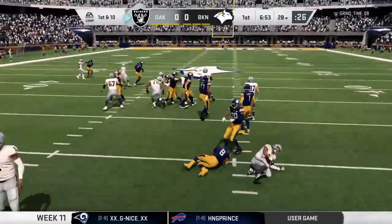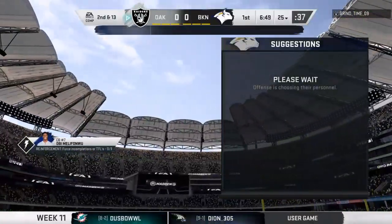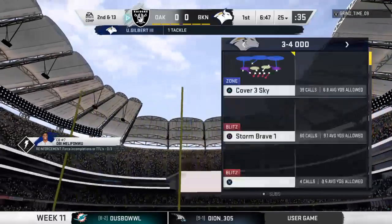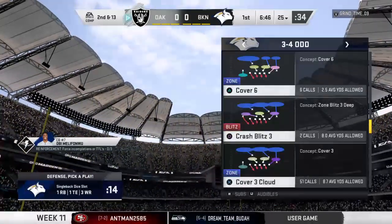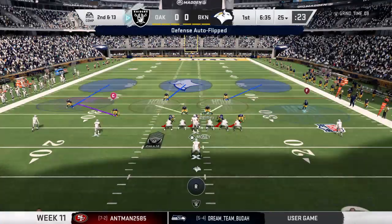Here's the first carry for Le'Veon Bell. And that one is blown up quickly, as he's going to be stopped before he could even get started. That'll set him back with a loss of 3 on the play. And that'll make this a 2nd and 13.